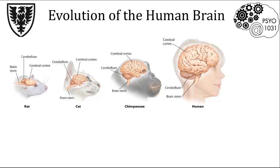Now we can also compare the human brain to those brains of other living species. Note that the rat brain on the far left appears smooth, whereas most of the visible brain of cats, chimpanzees, and humans are more folded and wrinkly. Note also that there are some key differences between primate brains, those of humans and chimps, compared to other mammals, in that they have proportionally much more cortex. Also note that the cerebellum of the cat and rat, shown here, take up a fairly large proportion of the total brain compared to that of the two primates.